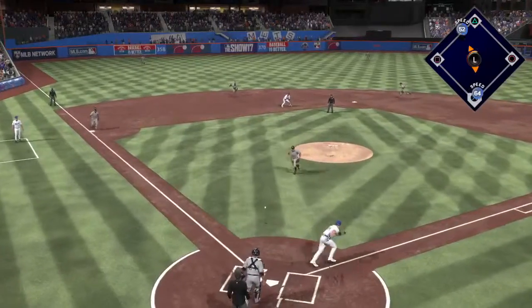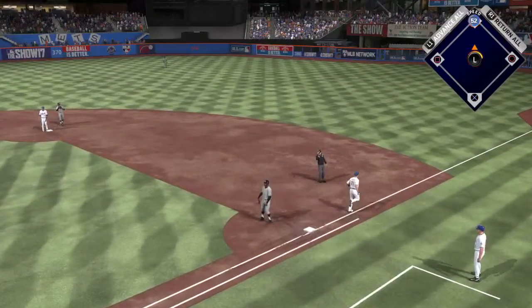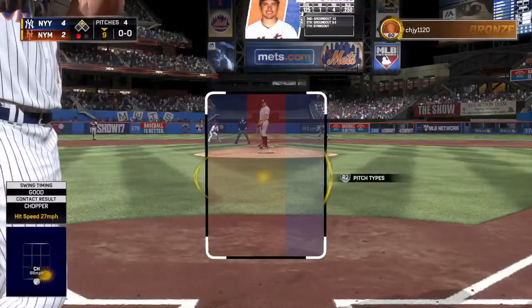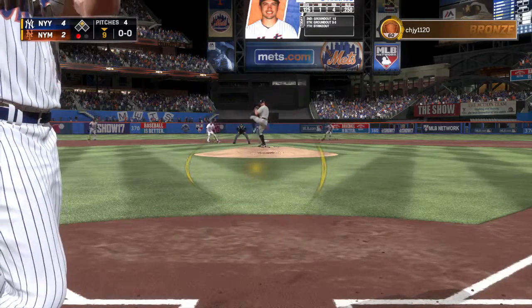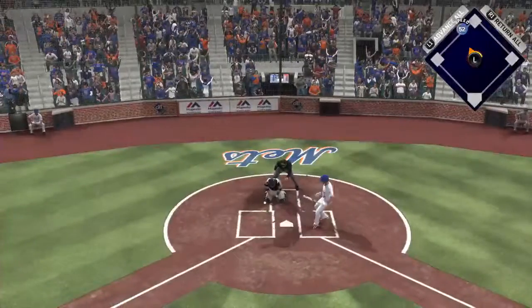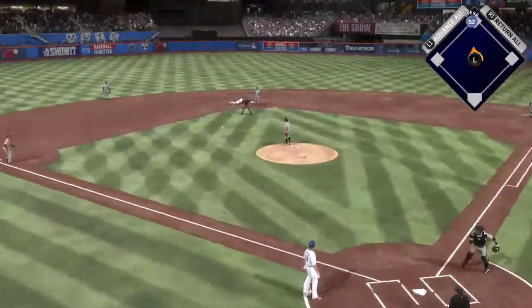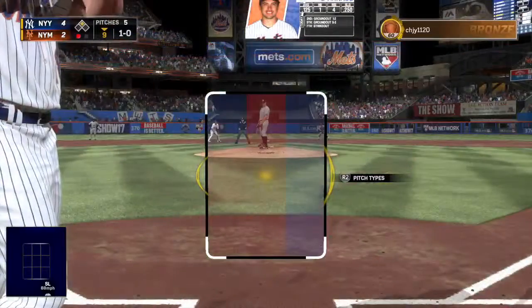Little dribbler back at him. And the throw to first is in time, one gone. At the plate, Travis d'Arnaud. He's hitless in 3 at-bats to this point. And this one's in the dirt. And no advance. It's ball one.